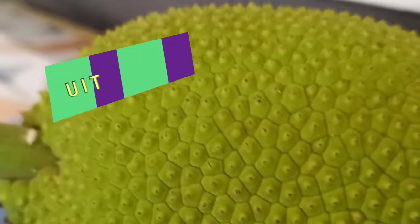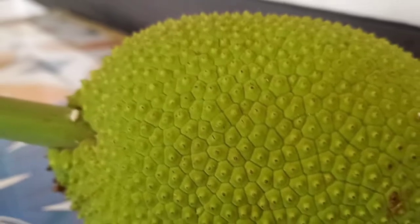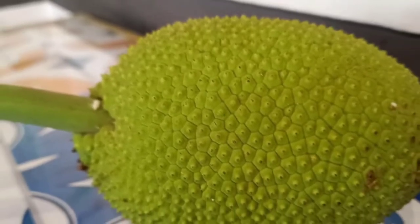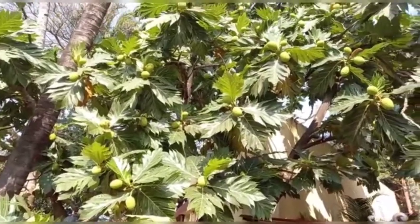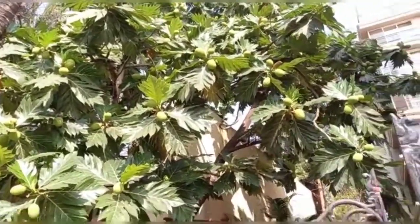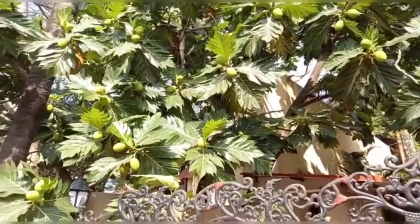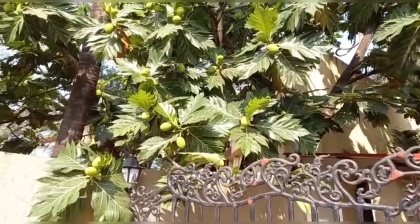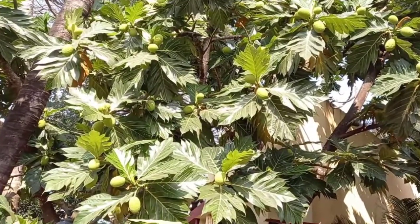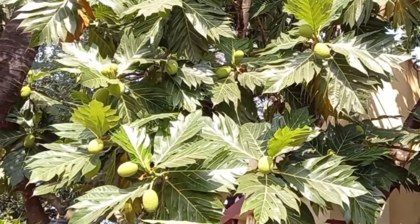So let's go and check it out. Yes, we are talking about breadfruit. It is also called wild jackfruit, as there is a similarity between the jackfruit and this breadfruit. In India it can be found in the Western Ghat region, though it is very rare. So this is the tree and the fruits are hanging. You can see some basic differences between the jackfruit tree and the breadfruit tree.